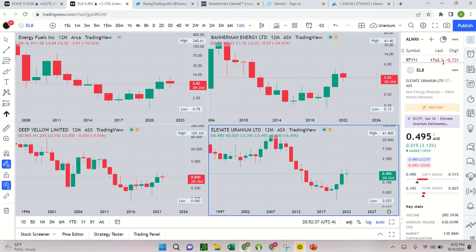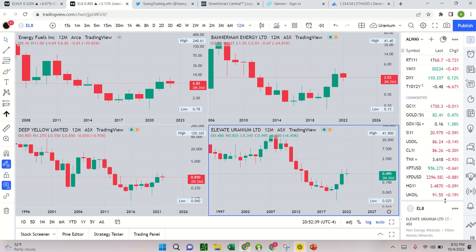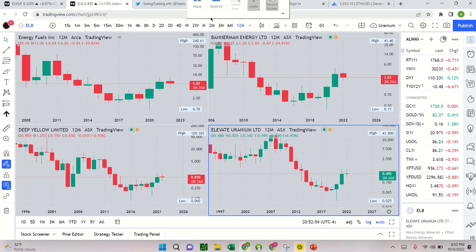We're going to do a uranium review here. It is October 4th, so we have our Tuesday full candle, and I always say that's important because you either get a confirmation of the move that happened on Monday, you get a rejection, or something neutral, like an inside day. So we're going to look today at Energy Fuels, Bannerman Energy, Deep Yellow Limited, and Elevate Uranium.